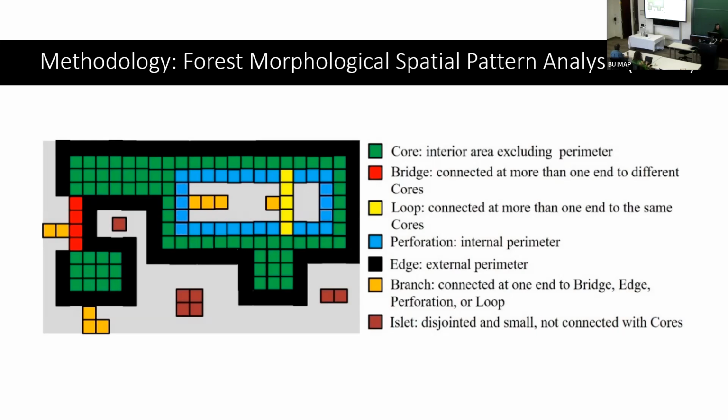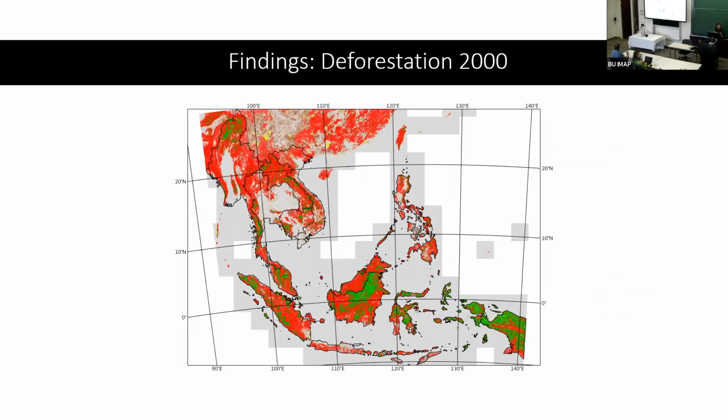So using the Hansen data set, we mapped out these sorts of forest morphology for the entire time between 2000 and 2021. I have to show you 3 pictures from 2000, 2010, and 2021 to give you an idea. This is 2000. You can see we've got the green, that's our core forest. Red is going to be our edge effects. And then we've got our yellow bridges up there.